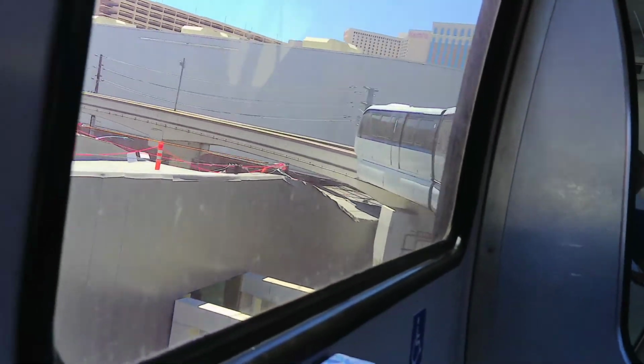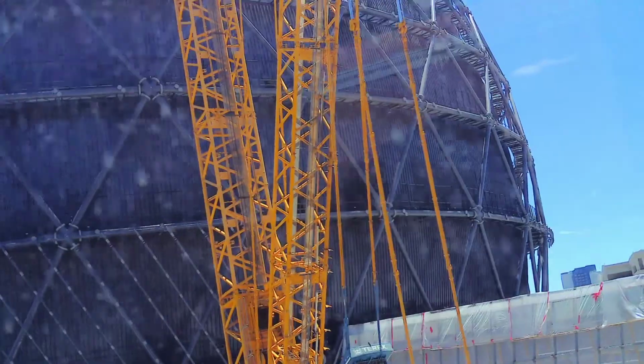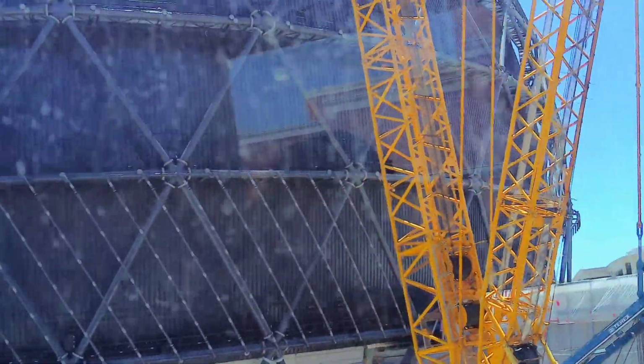If you see any unattended baggage or suspicious activity, please report it to a monorail official on any of the monorail stations. That thing's pretty impressive. Still don't know what they're using it for.